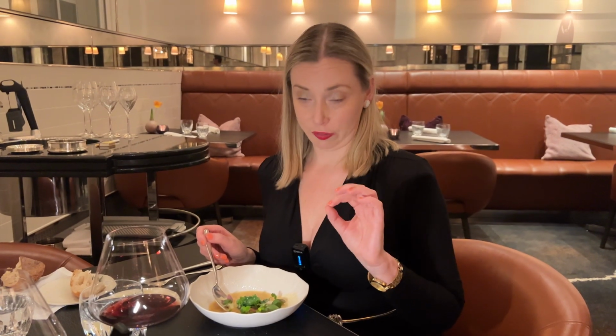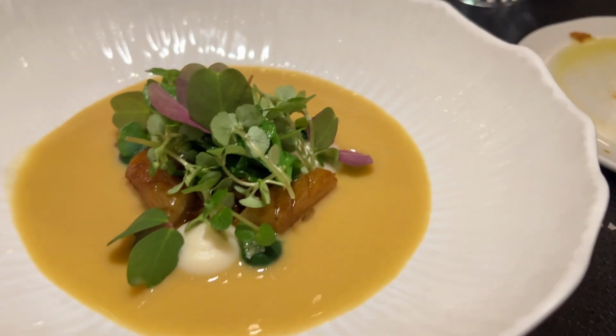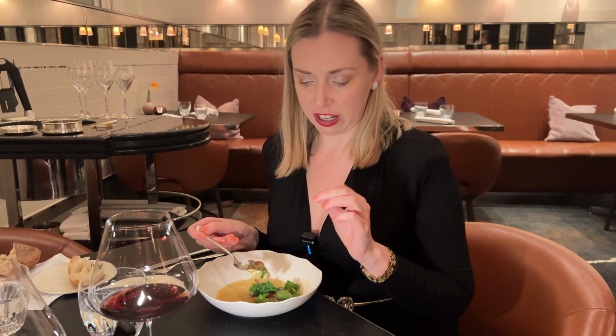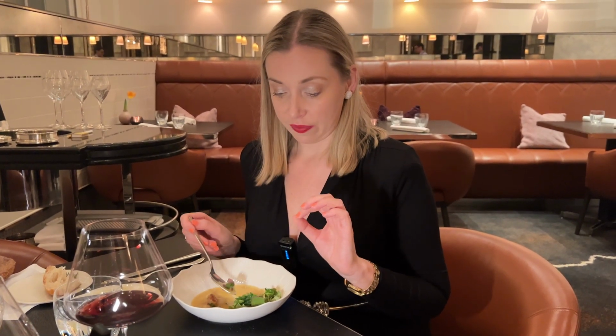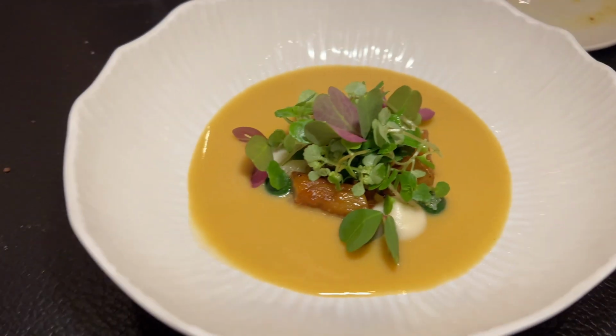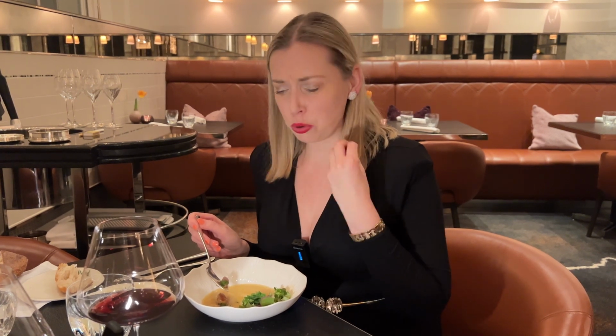I start from the good thing. I like the different texture here. So we have something crunchy. Here we have this liquid sauce, our soup, and we have some nice texture of the roots and different green leaves. So I like different textures. But this soup or sauce, it's very bitter. It's too bitter for me.